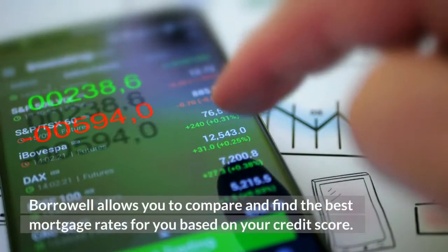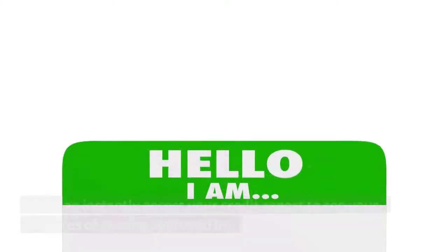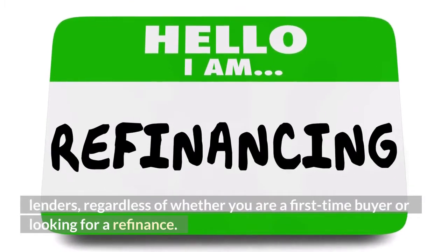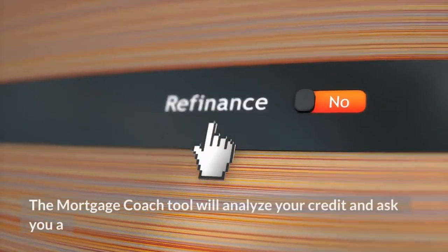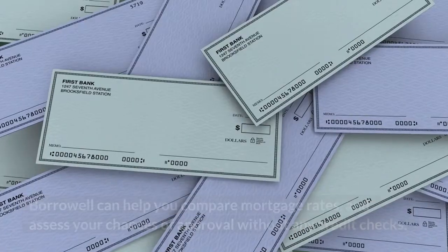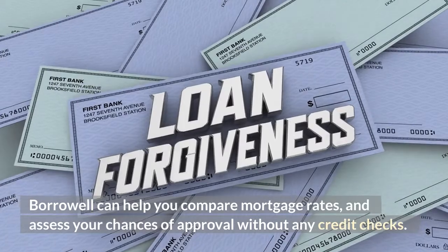Borrowell allows you to compare and find the best mortgage rates for you based on your credit score. You can instantly access your credit report to see your chances of getting approved by lenders, regardless of whether you are a first-time buyer or looking for a refinance. The Mortgage Coach tool will analyze your credit and ask you a few questions to help you compare rates from more than 50 lenders. Borrowell can help you compare mortgage rates and assess your chances of approval without any credit checks.